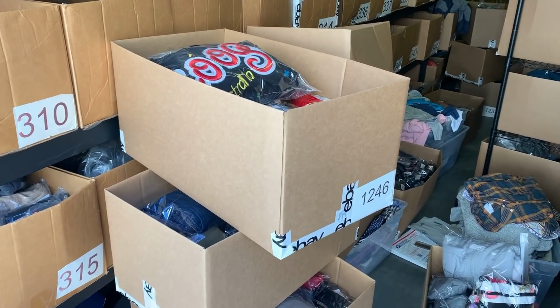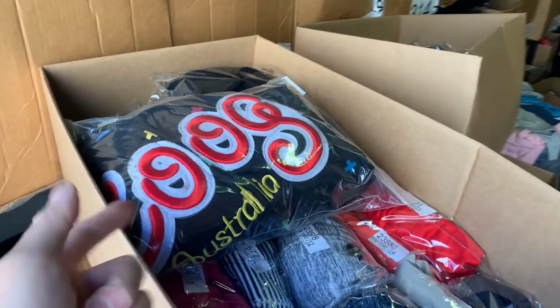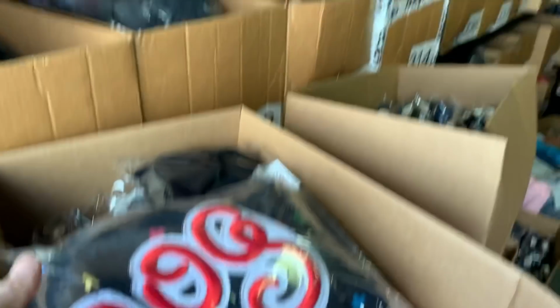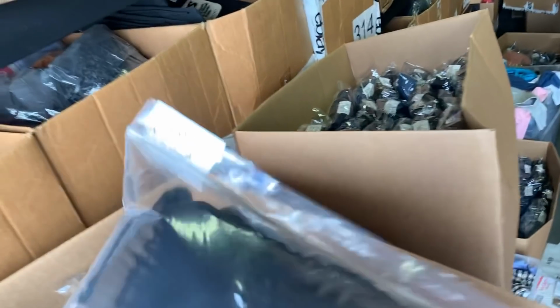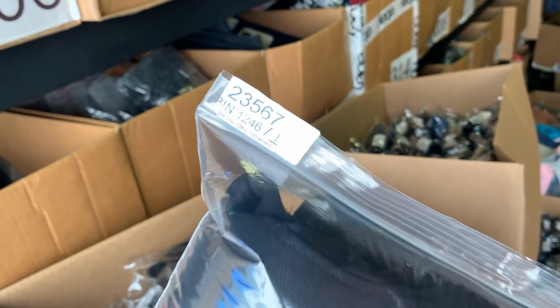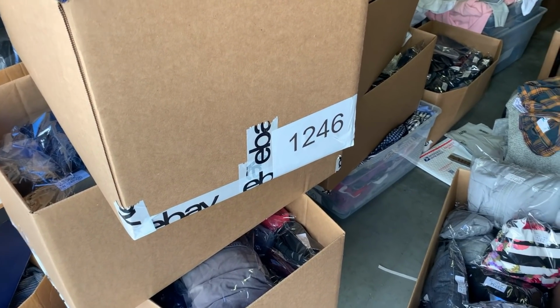Second huge problem with selling on eBay is that you have to find a way to store your items. So that Kuji sweater that we just showed earlier is now packed. My system is the bin system, so I have the number of bin and then I have a SKU on the item. So 2, 3, 5, 6, 7 in bin 1246, and I have bins 1 through 1400.